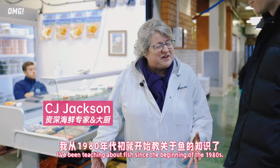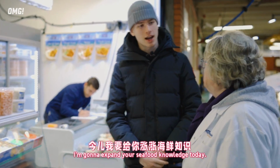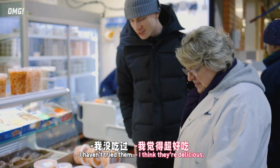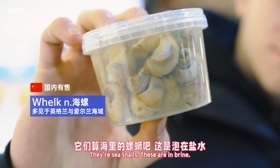I've been teaching about fish since the beginning of the 1980s. I'm going to expand your seafood knowledge today. Do you like whelks? I think they're delicious. I've had river snails before. Okay, well they are a little bit like that. They're a sea snail. These are in brine.